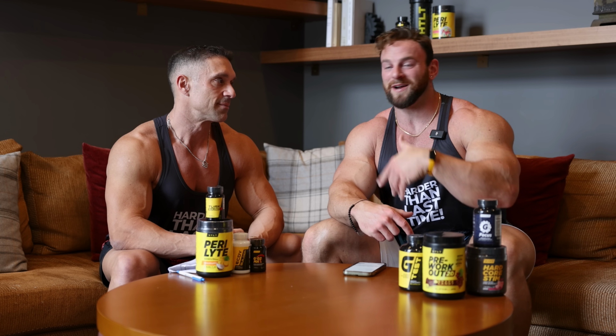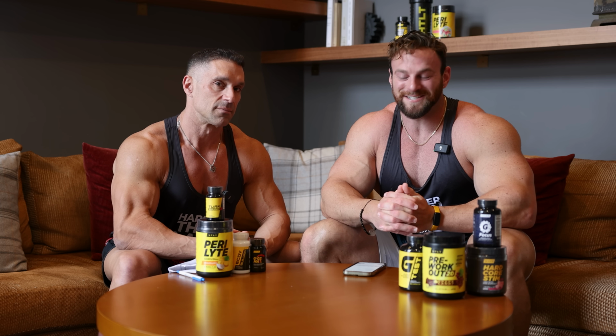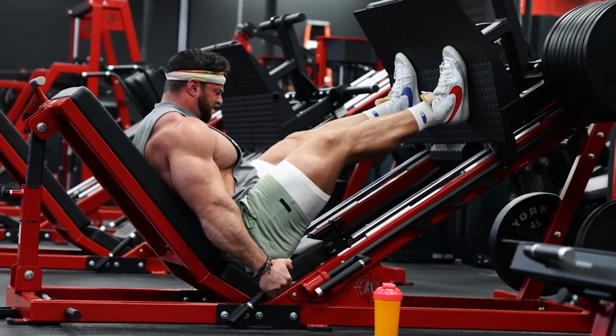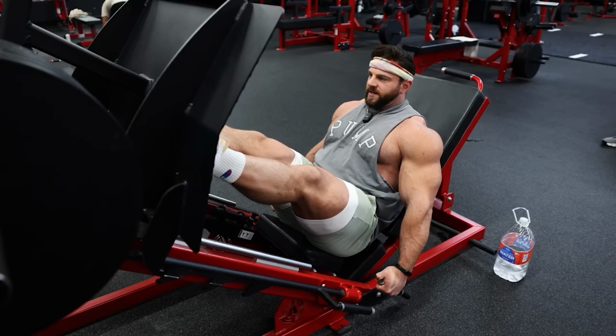I went from bottom up just because legs are the foundation of everything. Little surprise here, my first exercise is leg press. It is tremendous to build muscle. There's no axial loading. You're not putting pressure on your back. You can get great range of motion. Tremendous work for your quads and glutes. I think it's an amazing exercise.